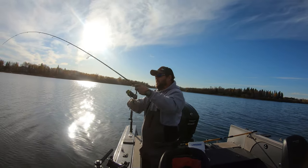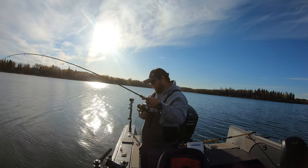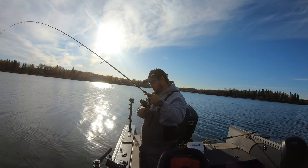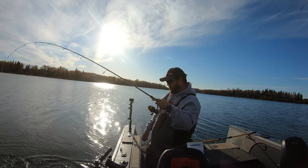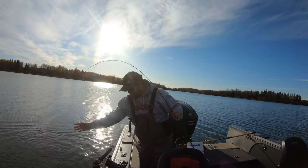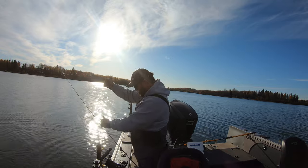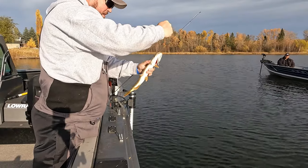Oh, that's a pike. Or a perch. Nope. Exactly what I thought it was. A 16-inch pike. That is literally a hammer handle.